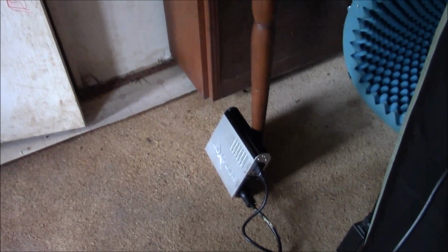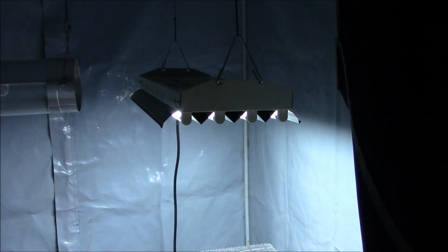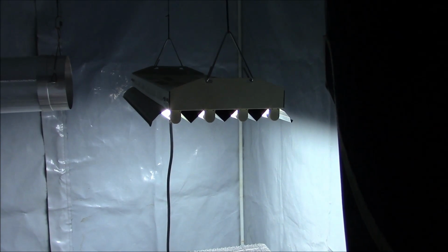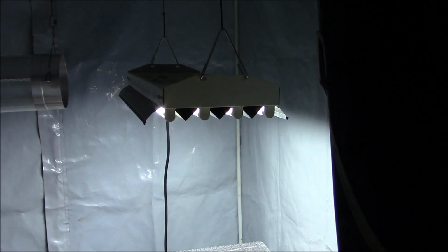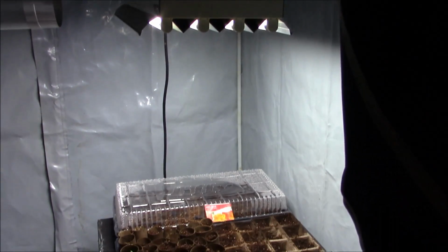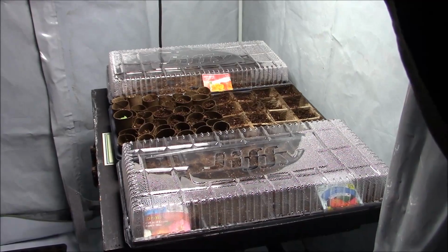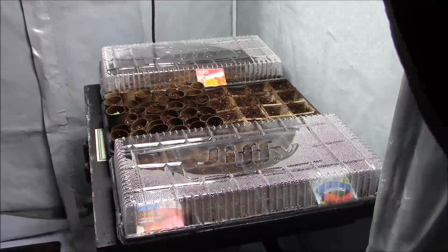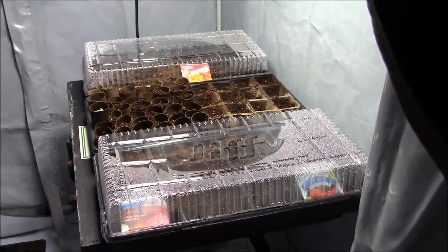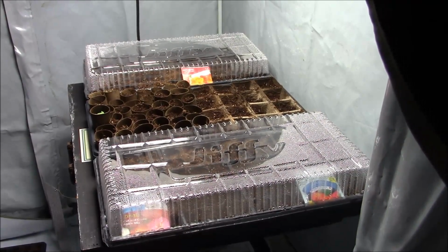So I'm making do with this little fluorescent. It's a T5. There are 4 fixtures, only 2 foot T5 fluorescent, and it does pretty good for starting seeds. What I'll end up having to do is, as soon as these things sprout and it's warm enough outside, which should be next week, go ahead and start putting them outside during the day and get them hardened off, and then plant them as soon as possible.